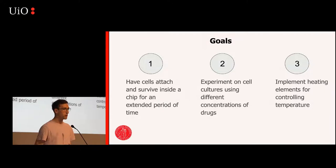Right, so now that we know a little bit about what we're actually doing, let's set some goals, my partners and I. Anytime you're working with complicated technology, you have to start very simple, right? So goal number one: have cells attach and survive inside the chip for an extended period of time. Once you've done that, you can start having a bit more fun. So we were thinking, how can you change the environmental parameters of cell cultures and see how they will behave? So goal number two: we wanted to do experiments on cell cultures using different concentrations of drugs. Pharmaceutical companies do this all the time, but they do this by hand, right? And in theory, with microfluidic technology, you can just press a button to start the flow and the machine will do it all for you.